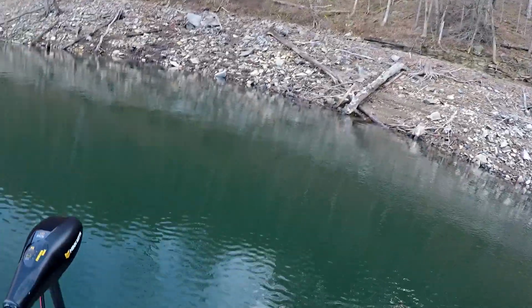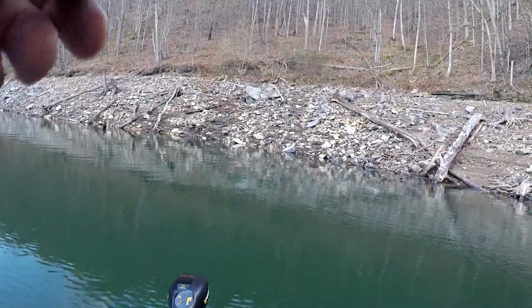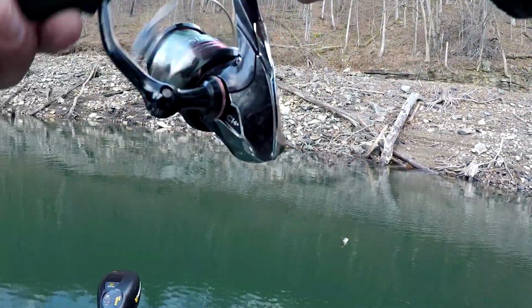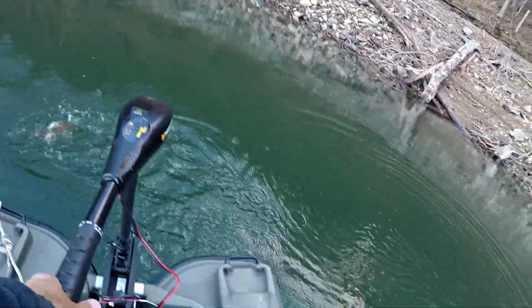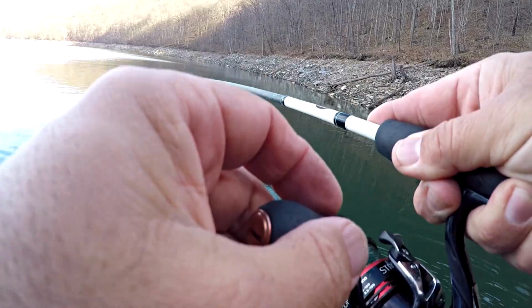Really? Just like that, guys. First throw with a drop shot. Unbelievable. Threw it to a piece of wood and got a nice one. Man, I barely did anything, so I'll let you watch that from cast to catch. And man, that might be the ticket right now because it's been a brutal scene right here with the jerkbait. So let me get this guy in gently because it's 6-pound test.